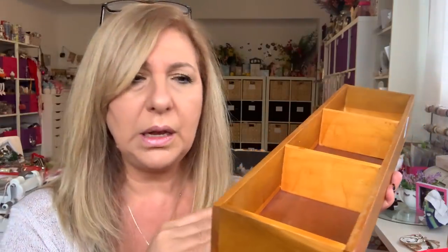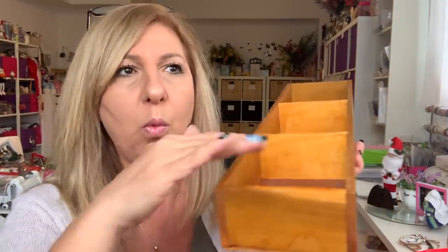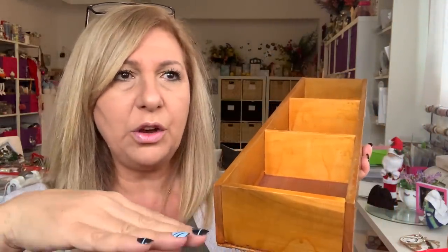They had another one that was more of a one piece and it was flatter. And I wanted that, but it had too many chips on it. And I do not have time to fix anything, or I don't even know if I can fix anything.